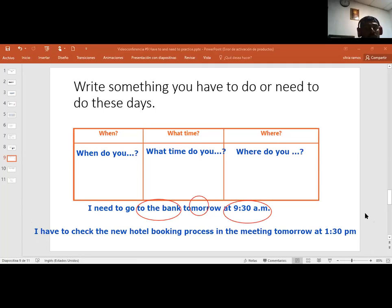No. The new hotel. That would be tomorrow. Eso si le preguntara yo a Milker, what do you need to check? The new hotel booking process. I see. Pero le estoy preguntando when. Tomorrow, teacher. Tomorrow, very good. Tomorrow. Vamos a ponerlo con verdecito.